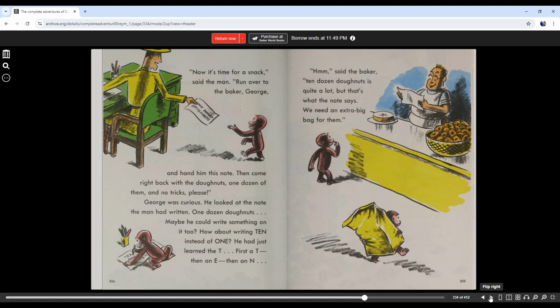"Now it's time for a snack," said the man. "Run over to the baker, George, and hand him this note. Then come right back with the donuts. One dozen of them, and no tricks, please."